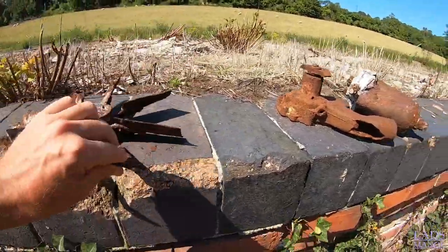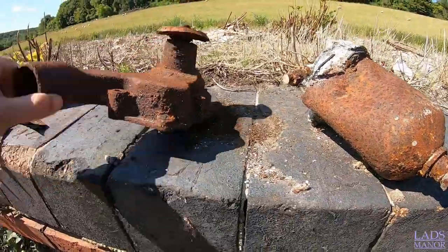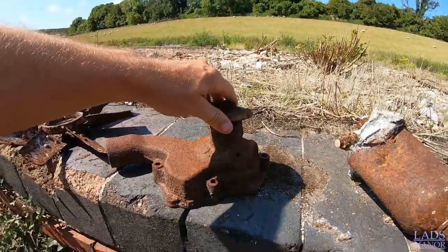You've got an old fan here. Not sure where that's off. That's off a car by the looks of things. It's not off a train. Okay. That's off of a car. That's the water pump housing. That would have had a cog on that.